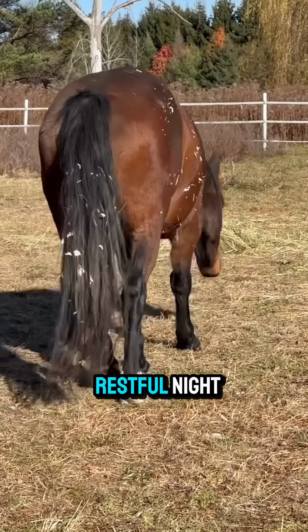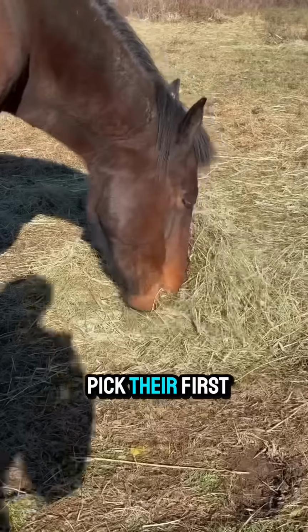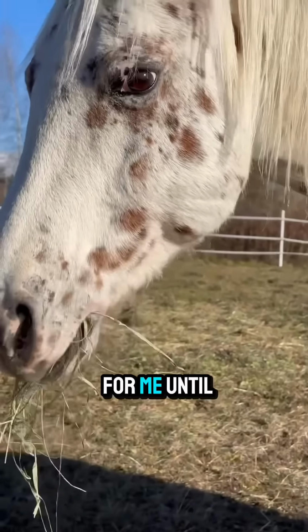Jaeger has the signs of a restful night with shavings embedded in his coat and tail. Once they each pick their first pile of hay, that's pretty much it for feeding time. It's back home for me until I see them later tonight.